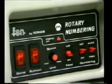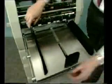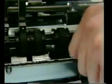Delivery table. The delivery table, which collects the numbered work, can easily be adjusted for a variety of paper sizes. This user-friendliness applies to all aspects of the machine. Indeed, the only tools required to make any adjustments are the Allen key wrenches used to adjust the numbering heads or perforator, scorer, slitter attachments.